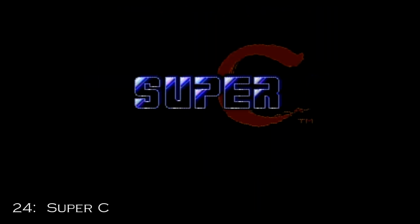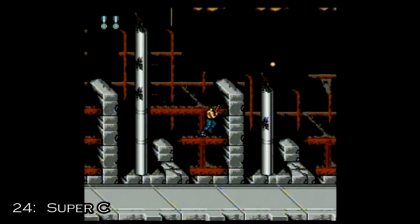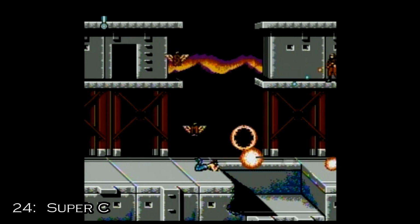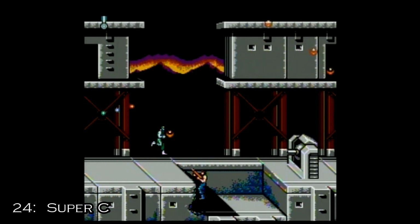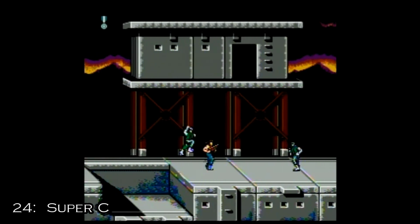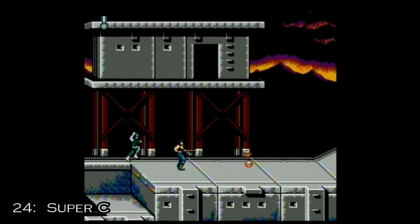Number 24 is Super C, the graphically and playably superior sequel to Contra. Once again, you control either Bill or Lance on an action-packed mission to destroy the evil alien forces of Red Falcon. This game is fucking great. For a while, I didn't really know if I liked this one or the original Contra more, but I'm glad they put this one on there because I've played this one a lot more since I first discovered it, actually. When I was a kid, I was aware of Contra, but never knew that it really got any sequels until I got a little bit older. And Super C is a very, very, very fucking great game.